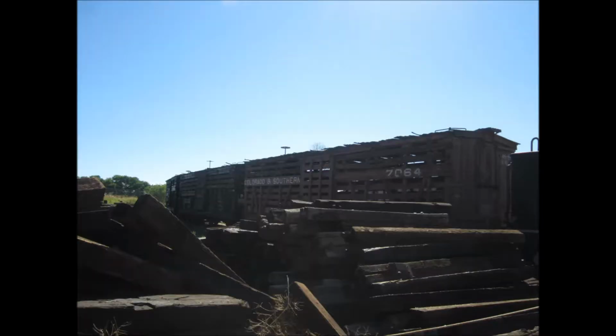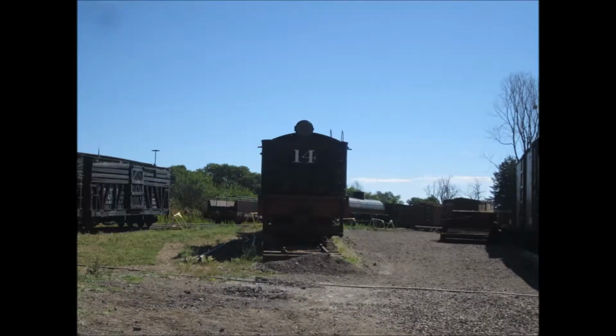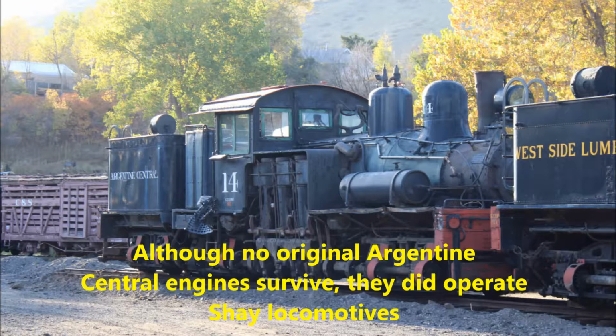Next to a pile of old ties is stock car number 7064. Here is the back side of West Side Lumber Company number 14. It is a three-truck Shay that was built by Lima in 1916. It came from the Georgetown Loop and is now lettered for the Argentine Central Railroad.